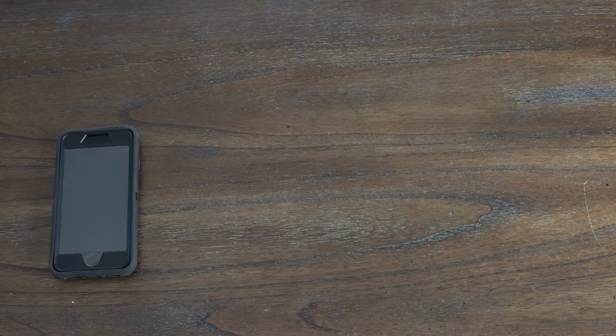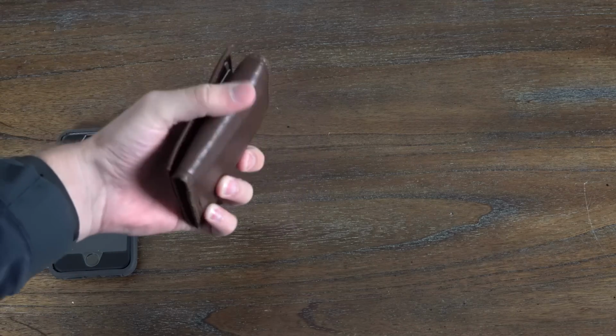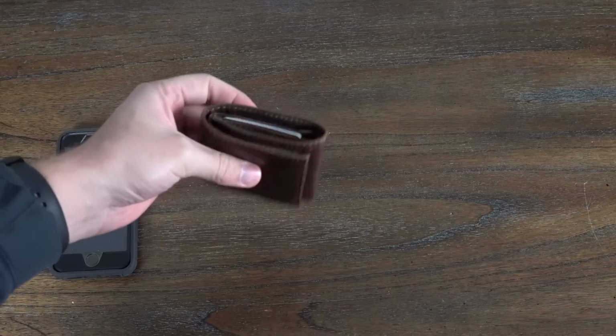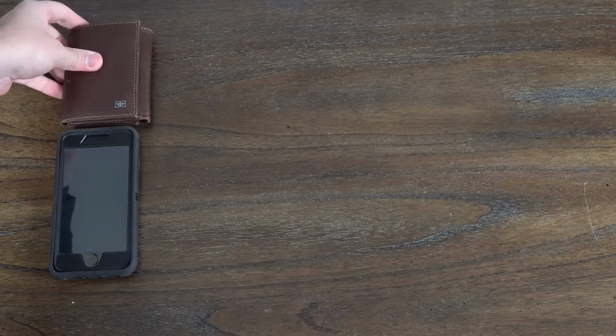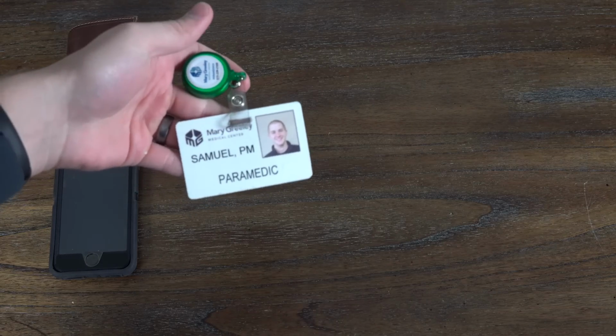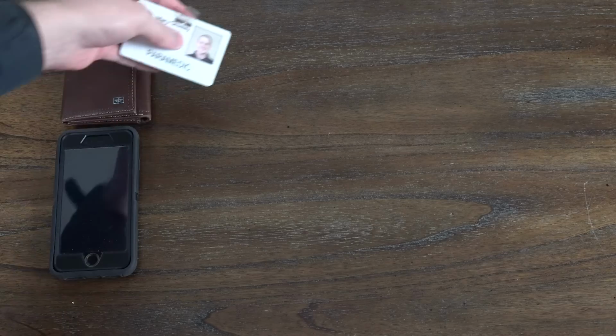Next to that, I always carry my wallet. There's nothing really special about this. This is a Kohl's wallet I bought. It is RFID resistant, but other than that, it's pretty cheap. I carry my ID badge, and this has an RFID chip in it, so it lets me get around where I work.